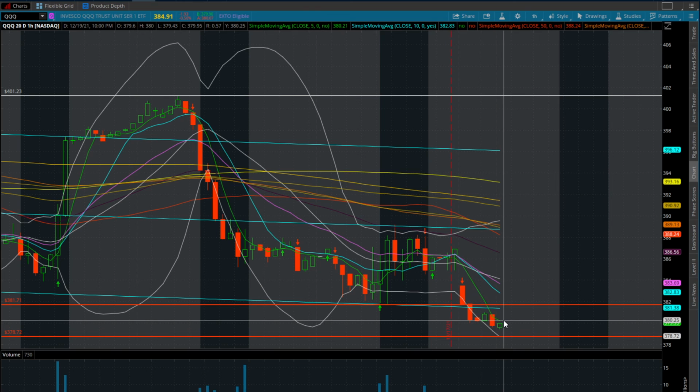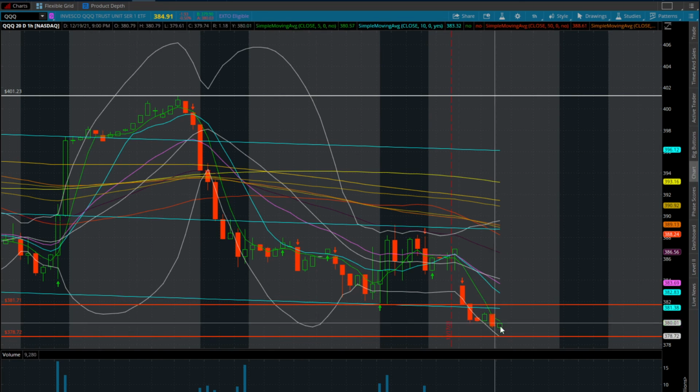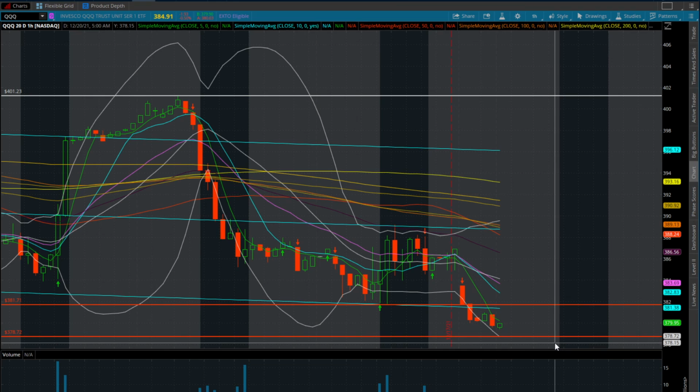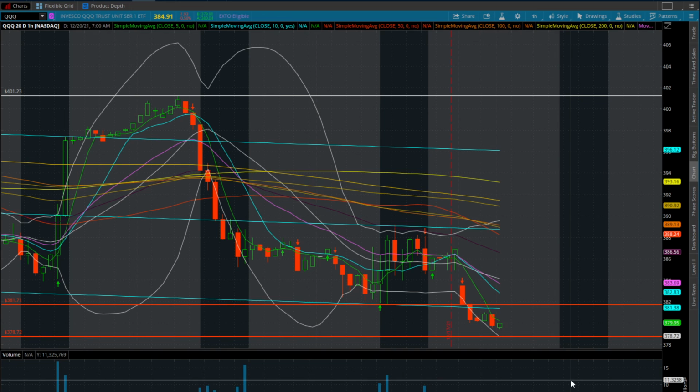However, we got the 5-day moving average here on the 1 hour time frame at around 380.25. So any rejection here could spell more selling, and that loss of 378.72 to the downside could be very, very significant for the Qs and mega tech stocks heading into this week. This is not what we want to see from a bull case scenario here.